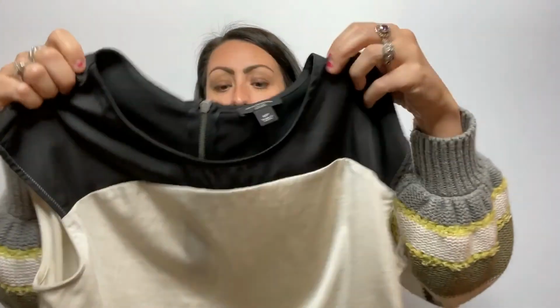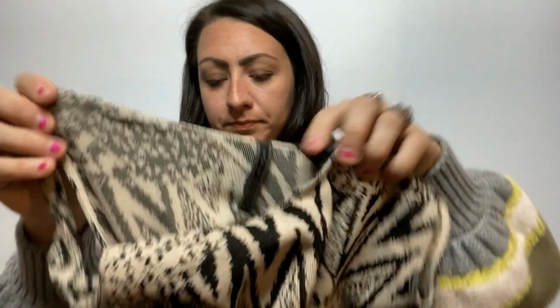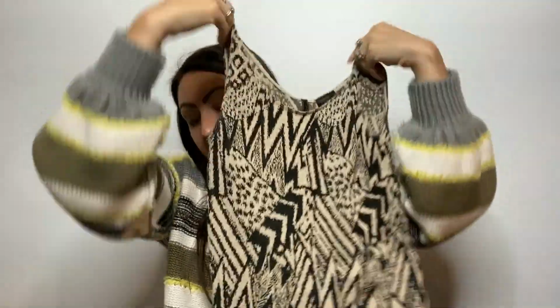This is just Ann Taylor. Excuse my nails. They're terrible. I've had this shirt maybe 3 or more years. So sometime this week, probably tomorrow actually, because it's Saturday. This is a Guess bodycon dress. I'm just gonna send it in because I was gonna donate it because I've had it forever and it hasn't sold.